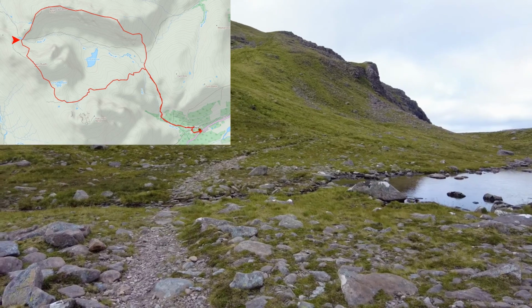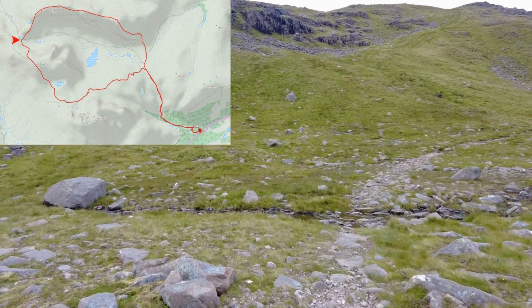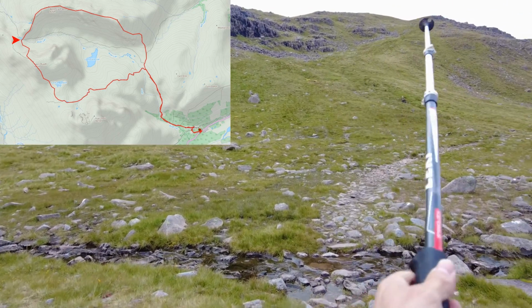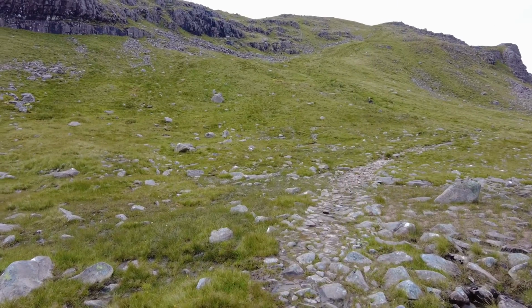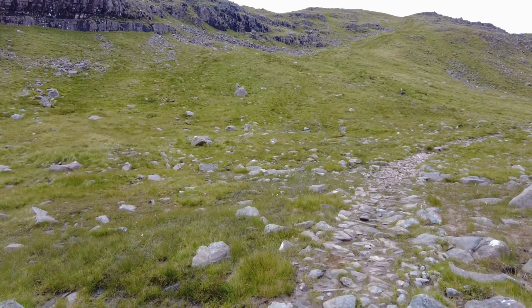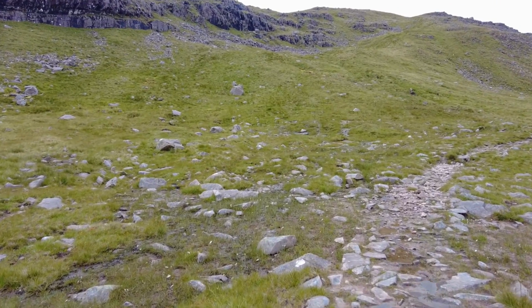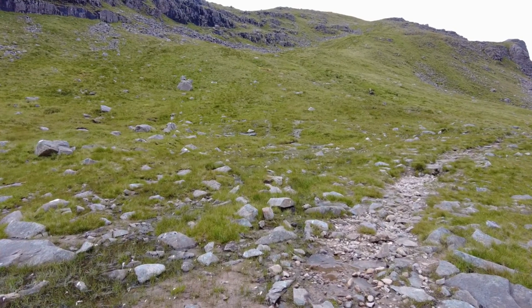So I've now had my lunch. So the way up to Sgurr Ruadh and the ridge that we're going on is simply to take this grassy section up here. That will give me access to the ridge, and the ridge rapidly becomes very rocky later on, and we'll show you that in due course.